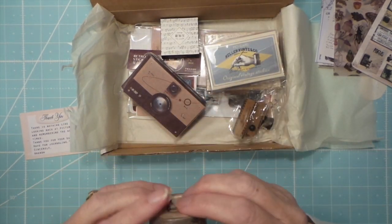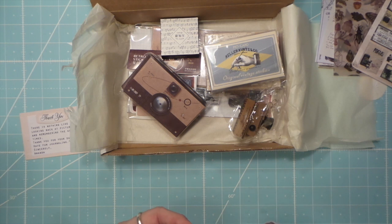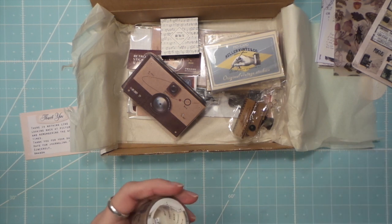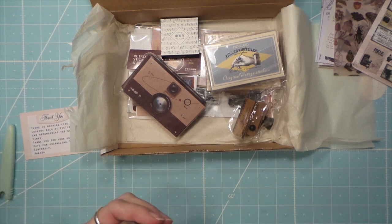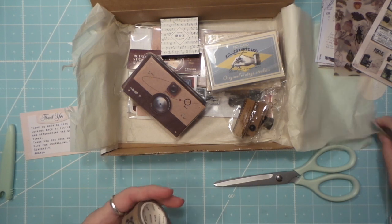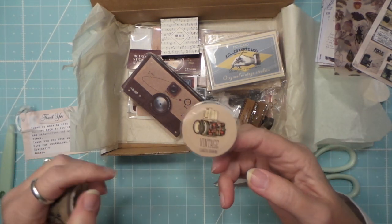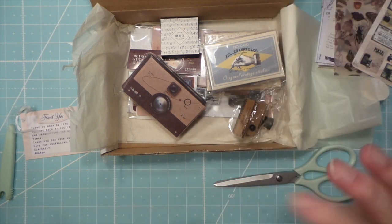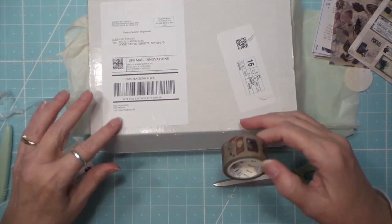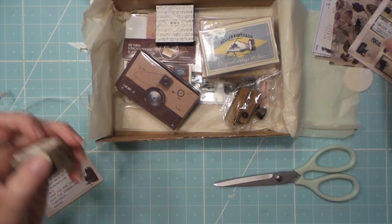Okay, so here's this washi. I gotta get a little scissor action. Okay, there we go. I kind of want to keep that camera drawing. Isn't that cute? So, I need some white. Pink. This will work. Oh, I know the box. Oops, not the address. I'll put this down.